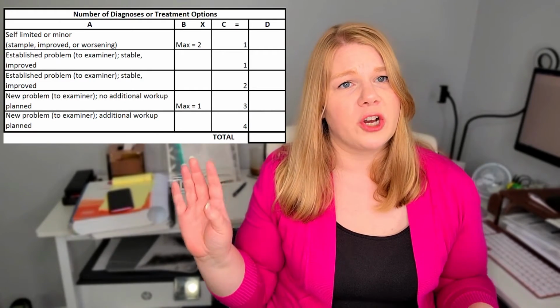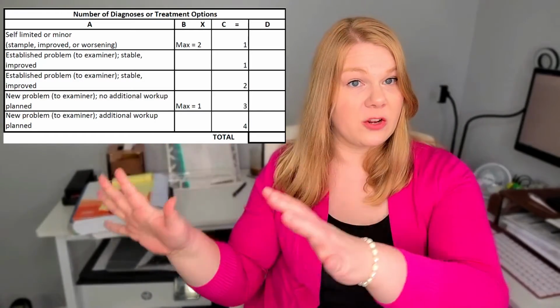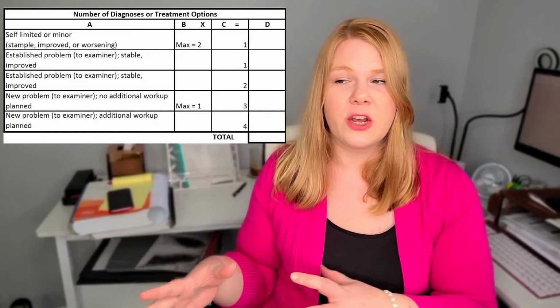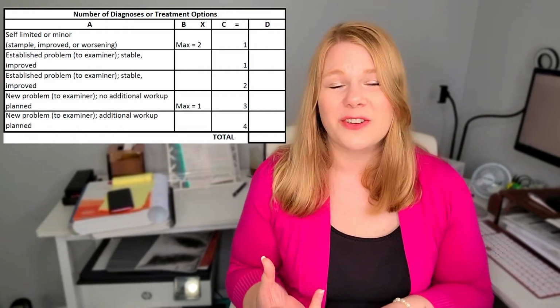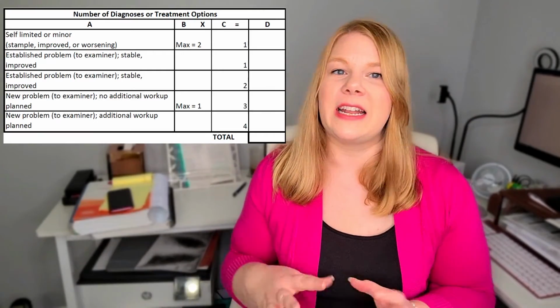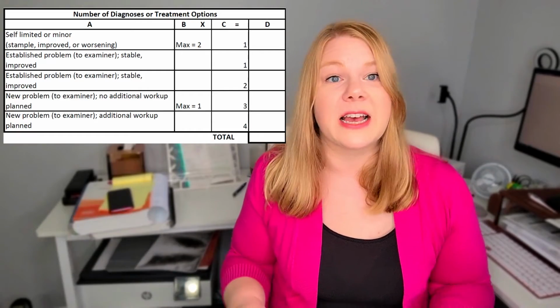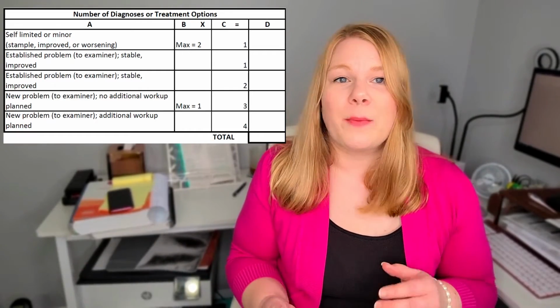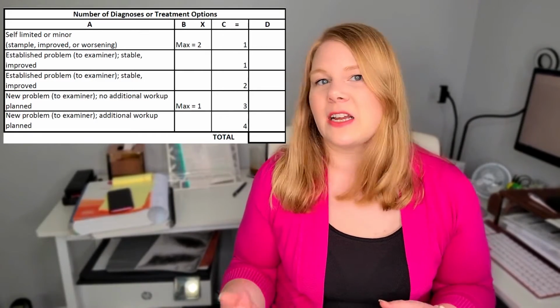So when we talk about additional workup, it's anything done beyond that patient encounter, after the patient leaves, to further delve into that diagnosis. So if they're ordering x-rays and labs and stuff that the patient has to go out and have done, any additional testing to figure out more definitively what the diagnosis is, that's additional workup. If that provider has that result right away by the end of that encounter, it is not additional workup.